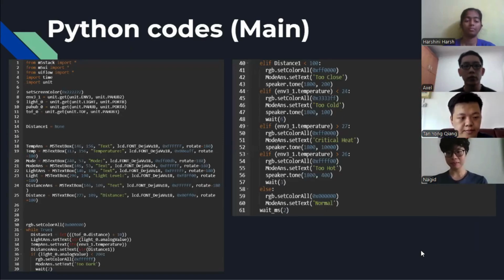For our main system, over the next two slides, I will briefly explain how our code works. For our main system, some fixed text and some variable text are placed at specific locations on the M5Stack to display the temperature, light level, distance and mode. It will start by getting data from the respective sensor before entering a continuous loop to check through these four conditions: if the light level is too low, if the distance on the TOF is below a certain level, if the temperature is below and also above a certain level, all of which will result in a change of LED color or the sounding of the buzzer to warn people nearby.